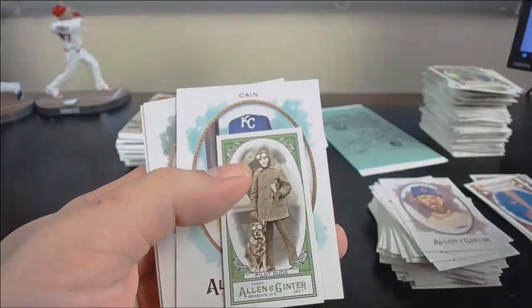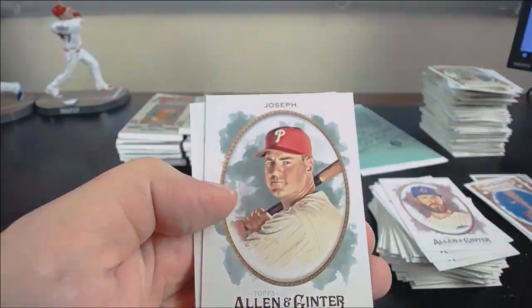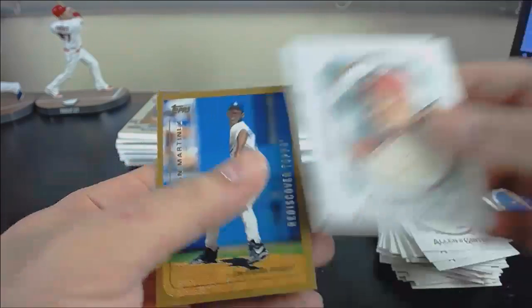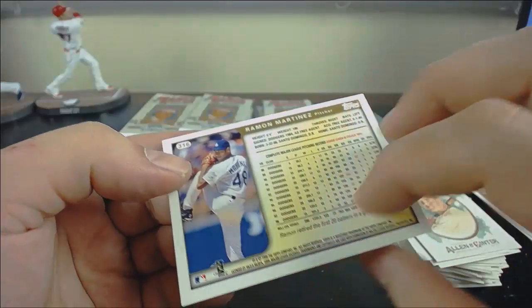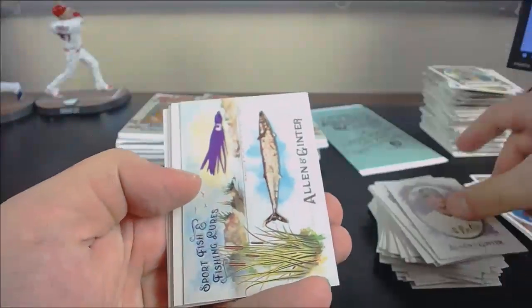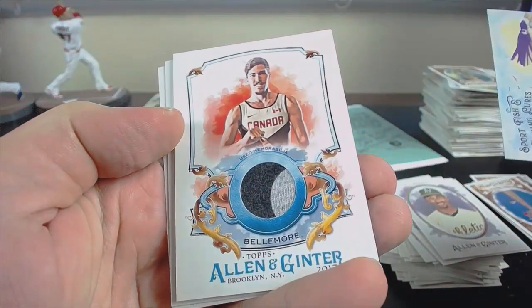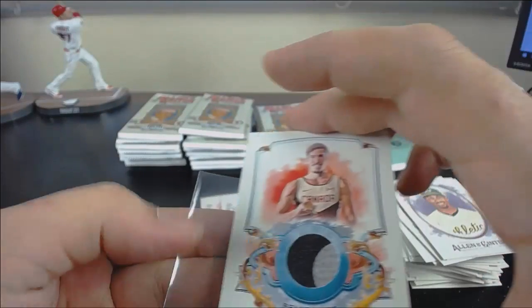Pedroia, what a day. Pilot Dude Mini. Lorenzo Cain, short print. Big space. Ramon Martinez, 99 Topps Rediscovered. Cody Belmore, cool-looking relic for the non-baseball spot there.